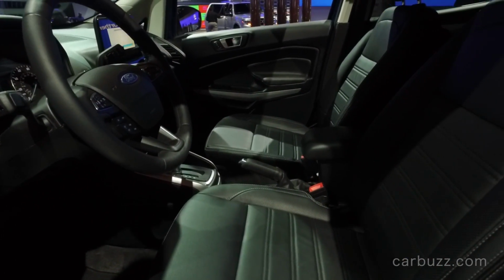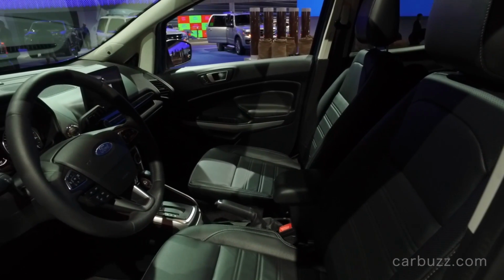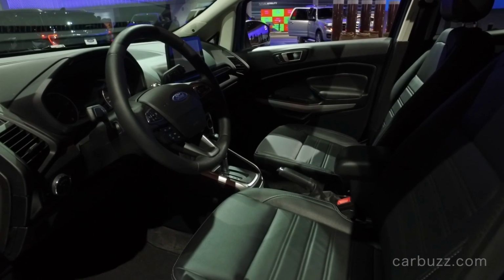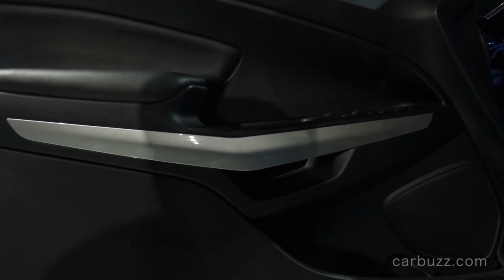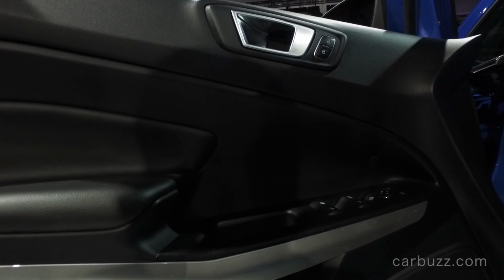Now let's step inside here for a moment. So yes, again, because this is the Titanium, it's fully loaded, you got leather seats here. And overall, it's a very nice, compact design, I think. Again, if you're familiar with the Fiesta, even the Focus here, I saw a lot of blends of interior and exterior styling in both.